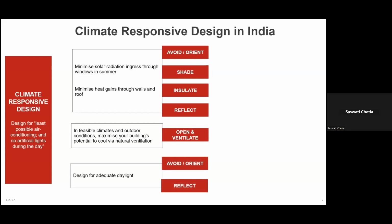And the third thing that it needs to do is design for adequate daylight, which is, again, by orienting it right, by avoiding the glare, but including the light that you need, and also by reflecting light inside the space where you require daylight.